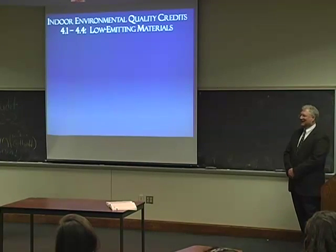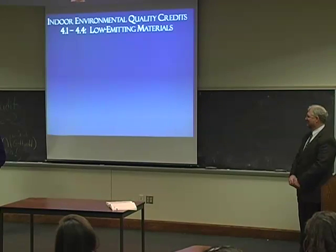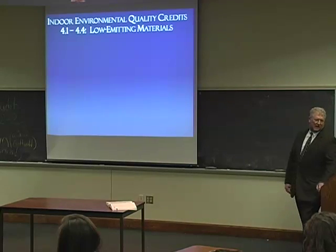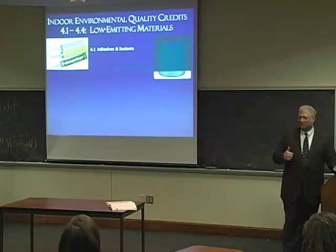Well, the one that we really focus on are the VOCs, volatile organic compounds. And these are toxic. They're carcinogenic, and they're given off at room temperature. So these four credits deal with materials that could possibly contain or off-gas VOCs. 4.1 deals with adhesives and sealants.